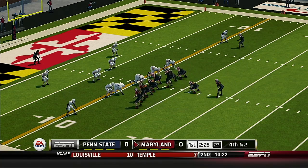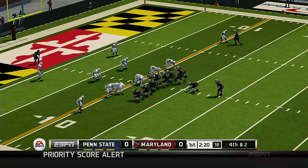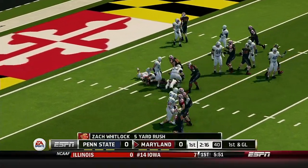86 to man. 86 to man. Watching. Let's go. Hey. Green 19. Green 19. Nice run up the middle.